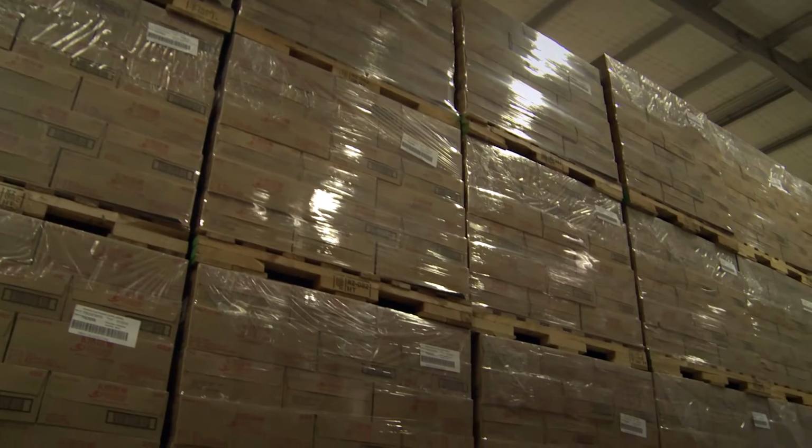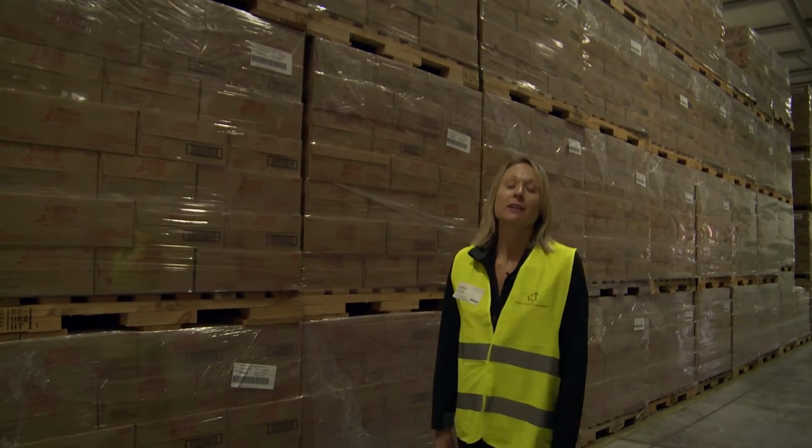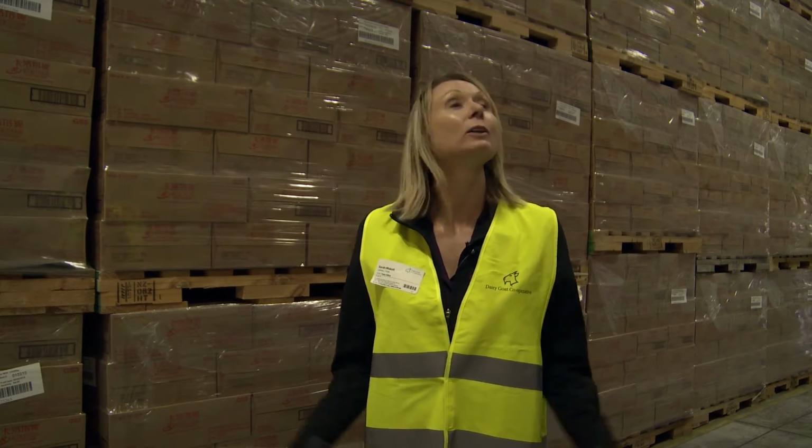It's been a huge journey of growth for the Dairy Goat Cooperative over the last 30 years. They started with just a small collective of farmers, and now there's over 70 farmers in this $100 million plus facility, and they're exporting to many different countries. All of this is ready to be shipped off this afternoon.